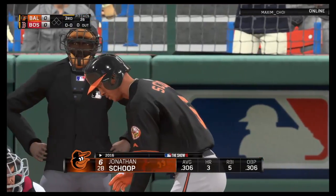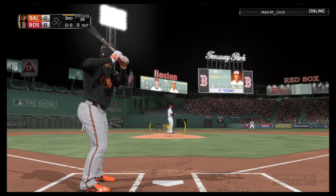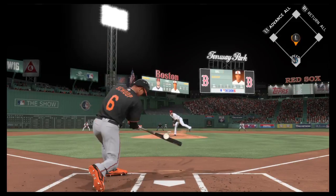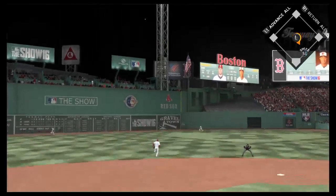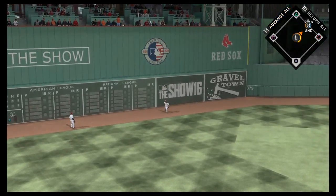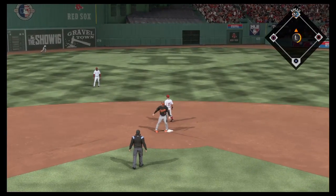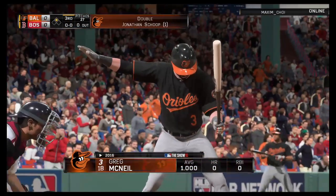Jonathan Schoop leads it off here. Bottom third of the order set to go here in the third. First offering on its way. Swung on and lifted in the air to left center. Bradley on the run, but he won't have a play. This is down and into the gap. And maybe a chance for our first run. He's in with a leadoff double.